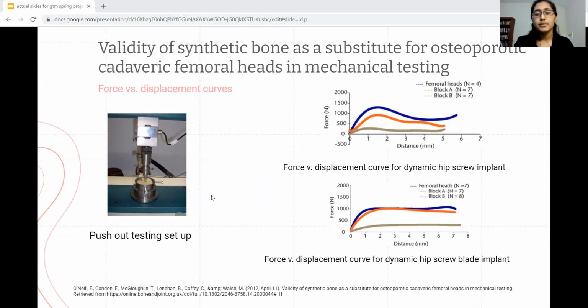And the results from the study are on the right here. So as you can see, block A performed relatively well, and its behavior was comparable to that of the femoral heads, especially in the trial where they conducted the push-out testing with the dynamic hip screw blade implant.